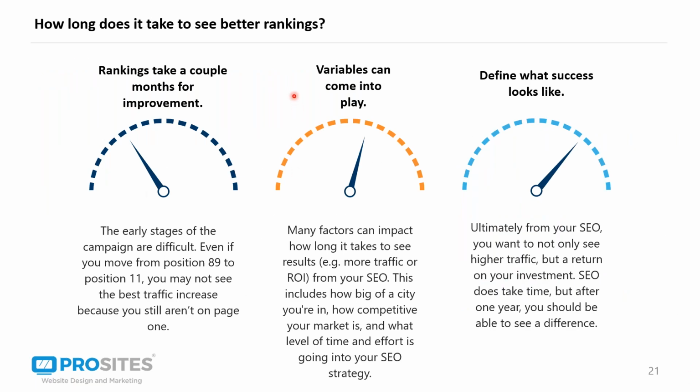Okay, so all in all, with SEO, I just want to remind you, rankings do take a couple of months for improvement, partially because of the work that needs to go into it. If you're looking at both on-site and off-site SEO, cleaning up listings, especially if there are duplicate listings, takes some time. If you're looking at on-site, you have to write the content, do some keyword research, and implement that. So it will take some time to grow for it to take effect.